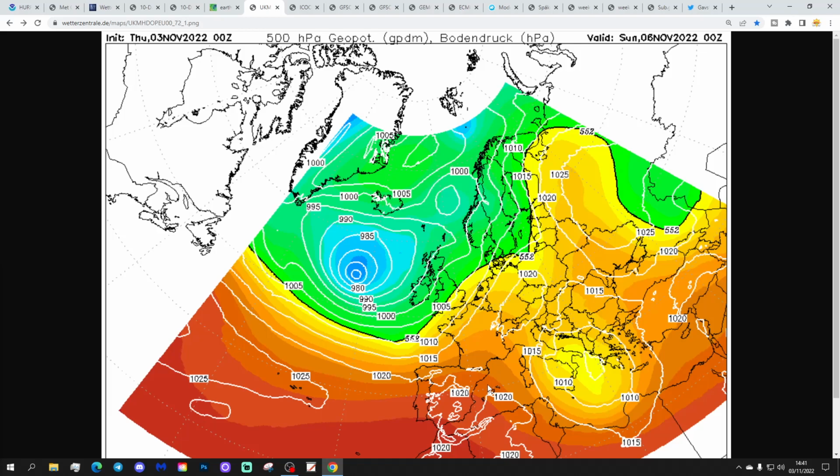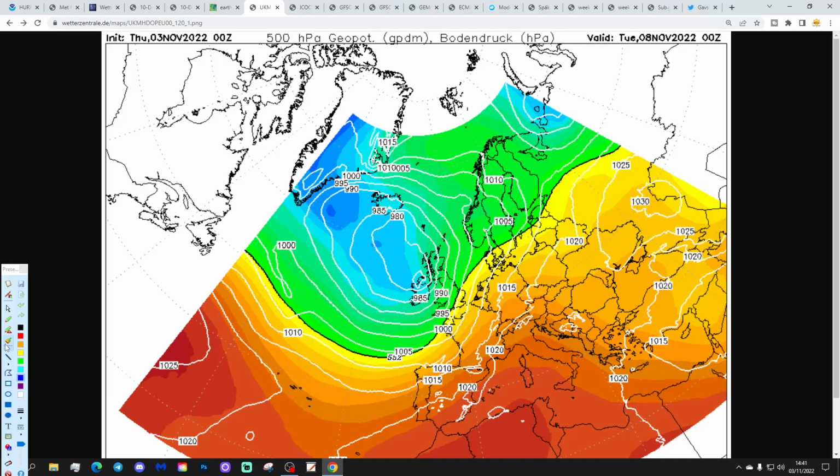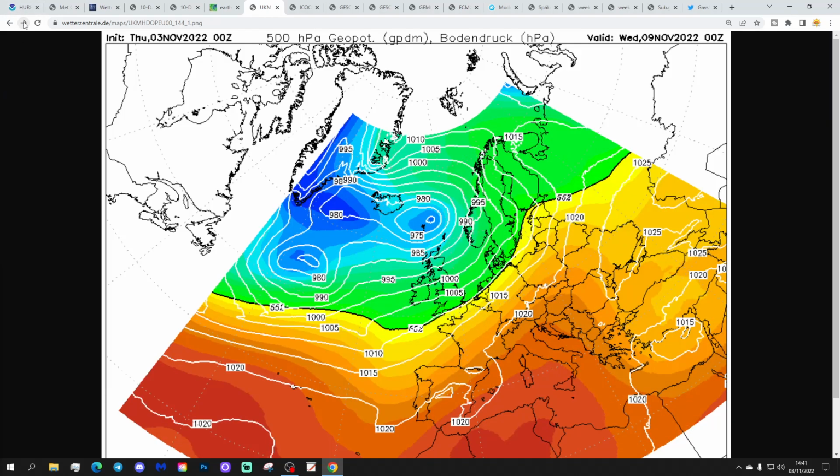Right, so looking at some chart data, this is the UKMO run, looking at midnight on Sunday. Next is low pressure coming in off the Atlantic. There's plenty of wet and windy weather with it. I think that is going to be the remains of Martin, somewhere around there, Monday into Tuesday, bringing some further wet and windy conditions.